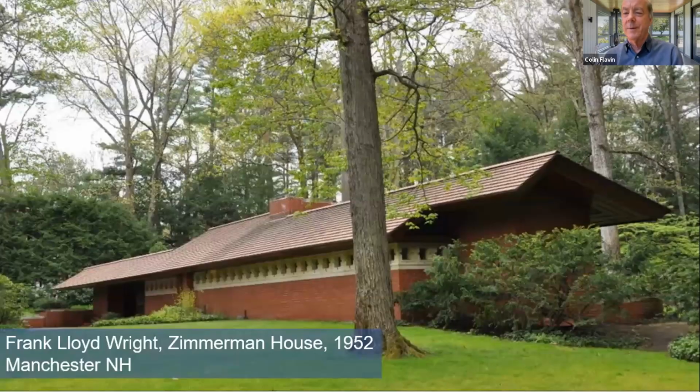Here's Frank Lloyd Wright's Zimmerman House in Manchester, New Hampshire. And on first glance, I think we could say, oh, this house is doing a lot of things really smart. It's got a simple gable pitch roof to shed snow and water, and it's got overhanging eaves to protect the outside walls from water penetration. But let's take a look at the next image.